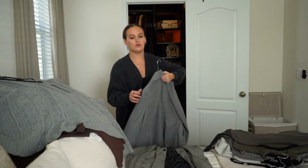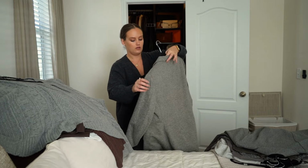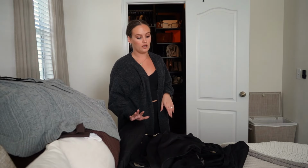And this is that same jacket I had earlier with my nudes. This is in gray. And one of my go-to blazers. This is actually one of my only blazers, like true blazers. So that was pretty good. I think we're making good progress.